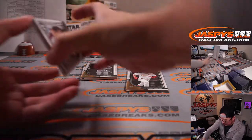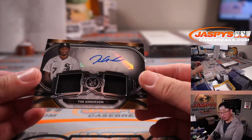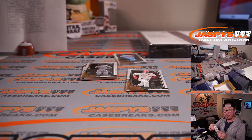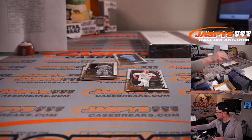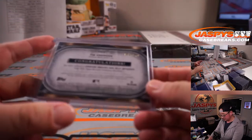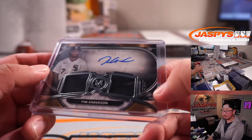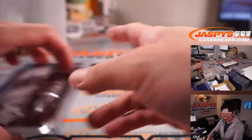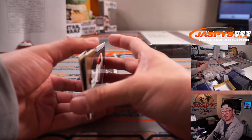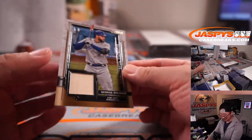Let's see what we got here. Behind the Bryce Harper sketch reproduction is a dual relic and autograph, Tim Anderson. Mark with the White Sox. 92 out of 349. Nice one. So once again, Mark with that one. And Andy saying, just about all your big hits in collection I've pulled for you. Nice. I'm glad that I've been able to deliver.